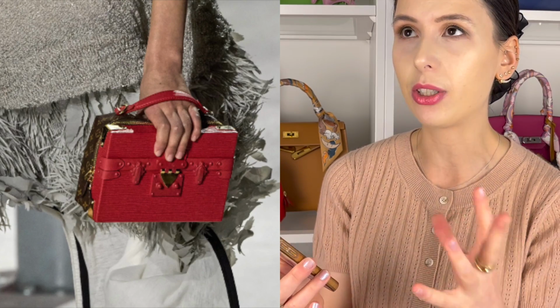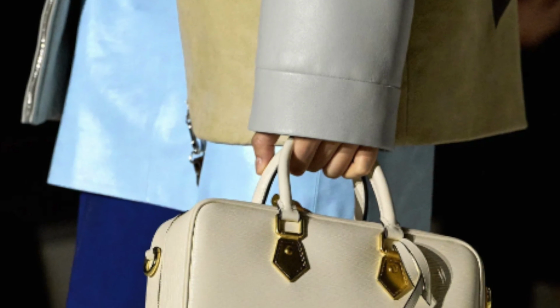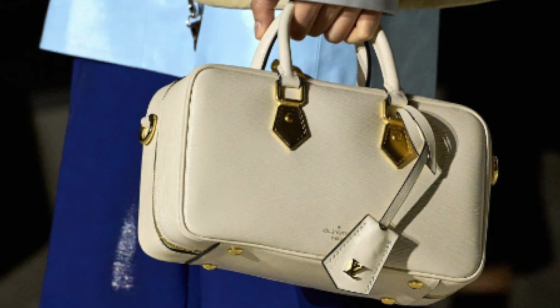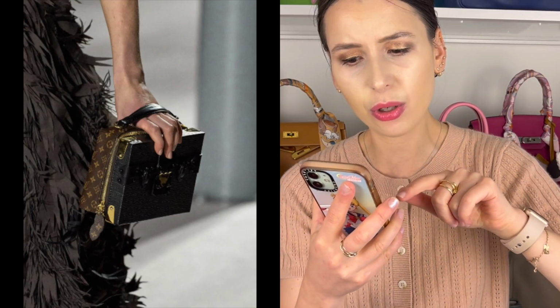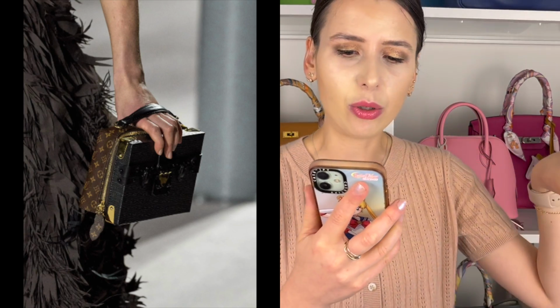And this is different to a petite malle. It's got a softer structure, so it goes with the soft trunk vibe as well, where it's a trunk but softer, and it's a bit of a camera bag vibe. The zip goes all the way around again, which is similar to that plume bag that Louis Vuitton was doing, and it looks like you wear it like a clutch. Not sure. I'm sure it has a shoulder strap as well. It looks like the top has D rings, so you could probably wear this crossbody, but it kind of looks more fashion if you wear it as a little clutch.